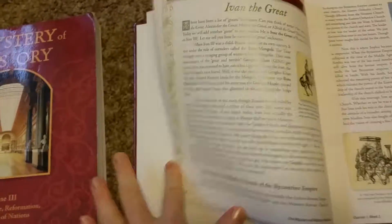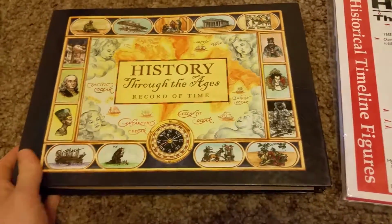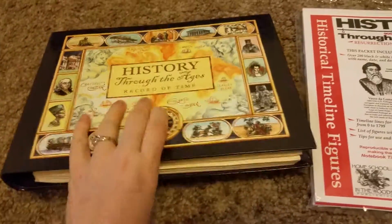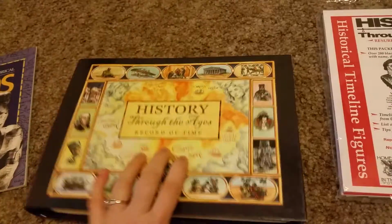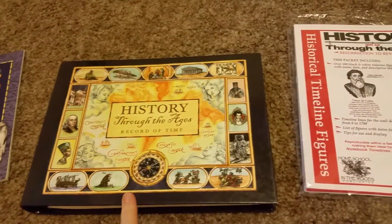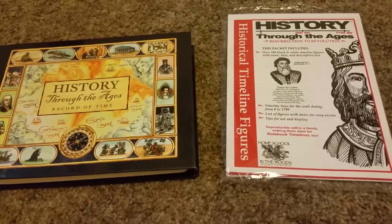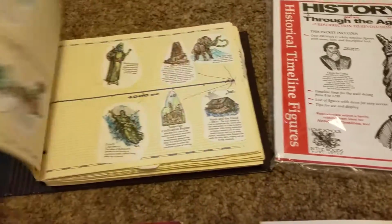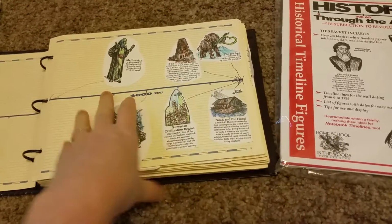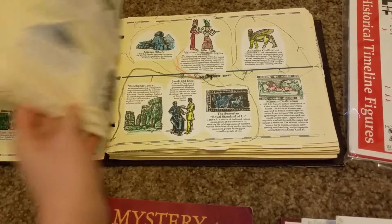And then we do our timeline, which we just picked this. We are not going to make our own huge homemade one. I don't have time for that. So we just bought this History Through the Ages timeline. It's so nice because I used this for all 4 years. So then you buy one of these packets every year depending on the book you're going through. So you buy the new book and the new pack, but you keep this for all 4 years. And then on Wednesday, we do our timeline. So we cut out the characters that we just learned, and then we put them in here so they have them all in order. You can color them if you'd like.